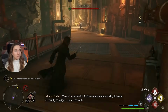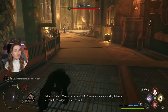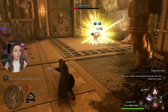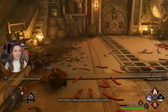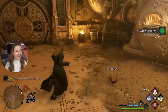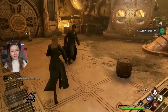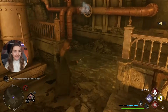Such arrogance. We need to be careful. As I'm sure you know, not all goblins are as friendly as LODGOK, to say the least. I'm counting on it. I'll get us through here safely, Armeet. You have my word. You never killed anyone before? Welcome to the club. Just kidding, that's dark. Revelio.